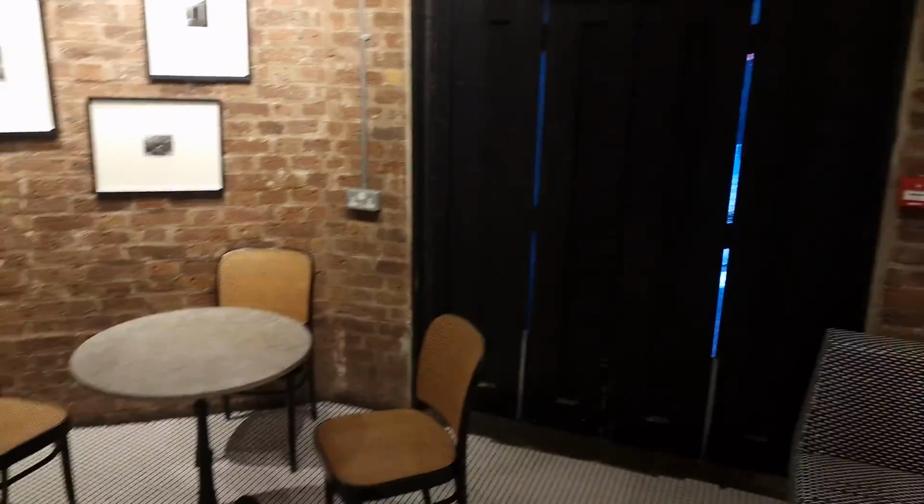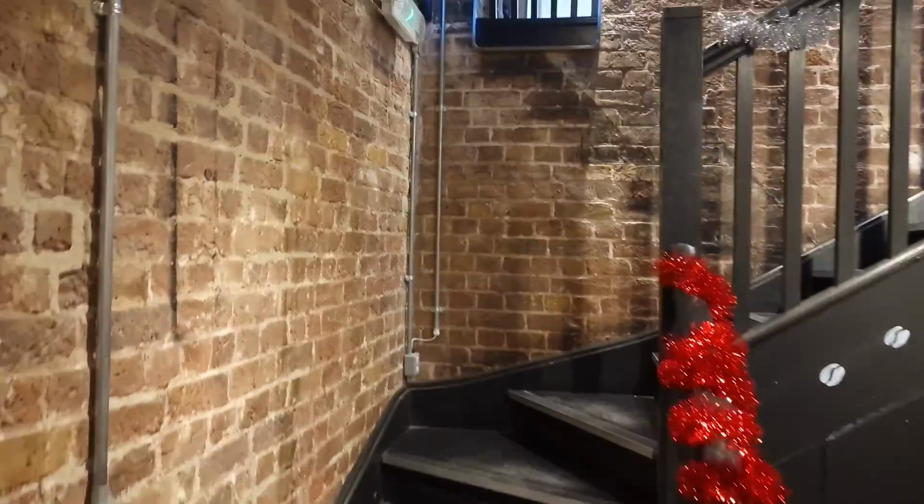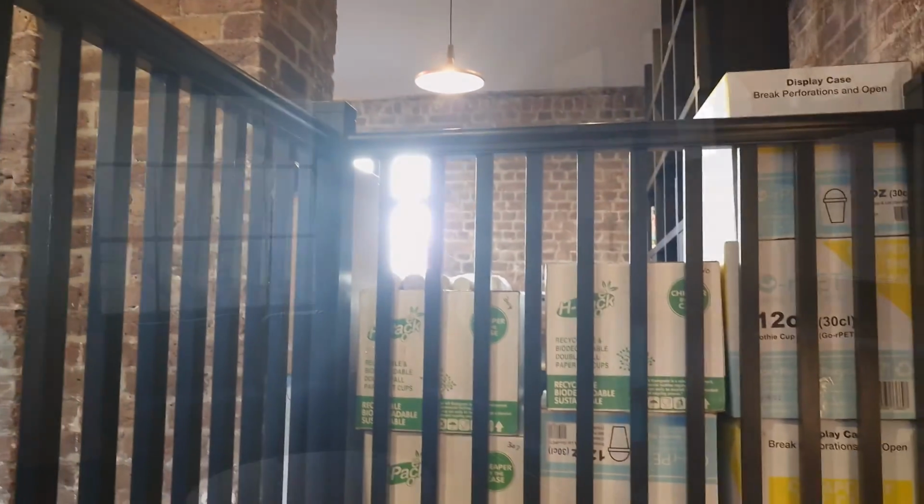So when you walk in, you'll see this small area and think this is the only seated area, but it's not, because you've got these stairs which go up to the first floor where you've got lots of tables and you've got chairs as well, very comfy, and also some great views over this section of Camden Market.